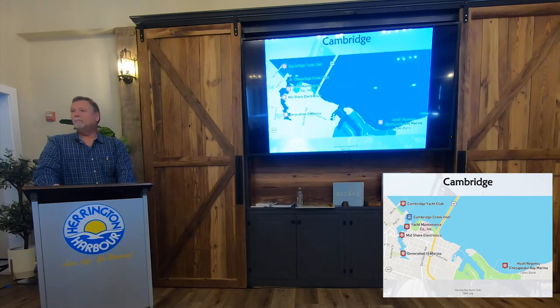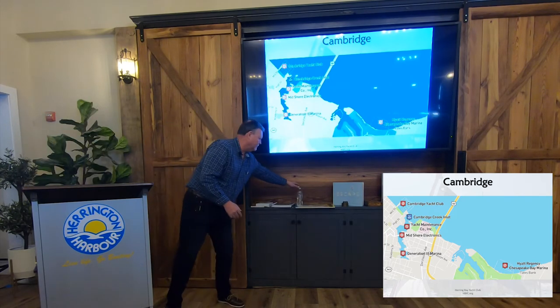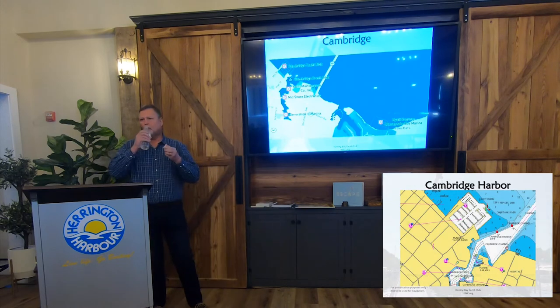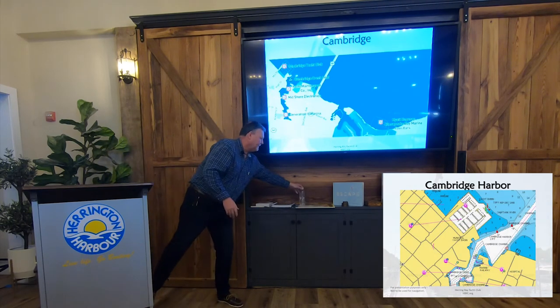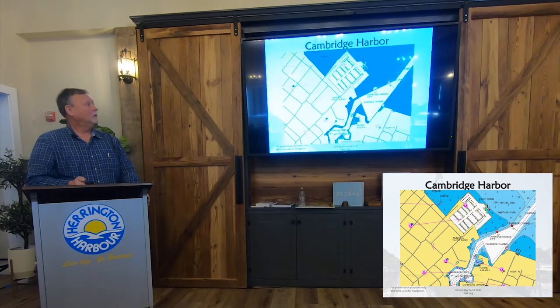Okay. The one tricky thing on Cambridge Yacht Club and Cambridge Municipal Marina, it's kind of odd the way they have the setup to get in there. So you have to go almost past it on the Choptank and look for this little breakwater and then come around it and come in. And the current runs in there, and you can get a little snagged up if you don't watch it. So that's one of the things.